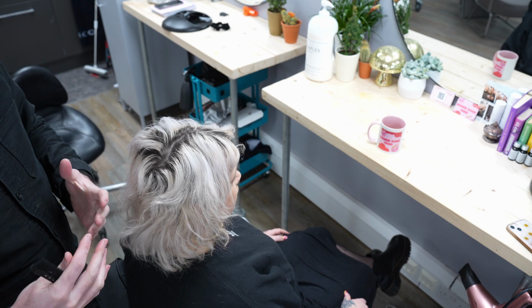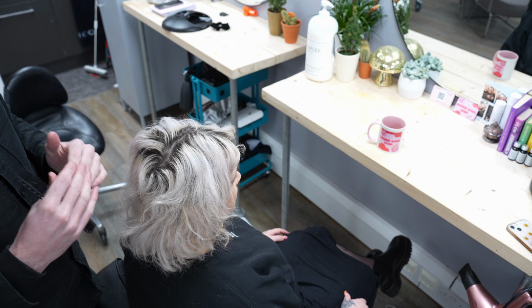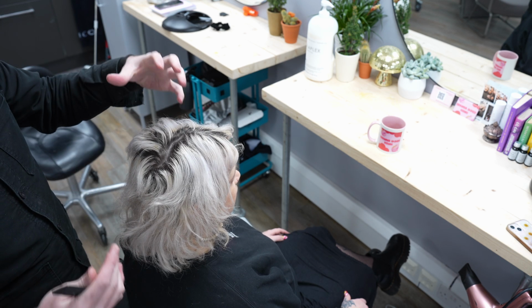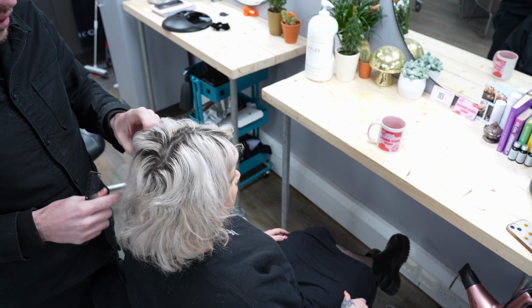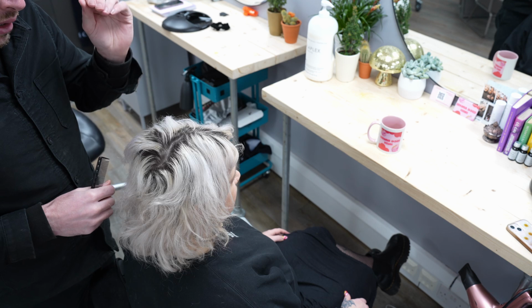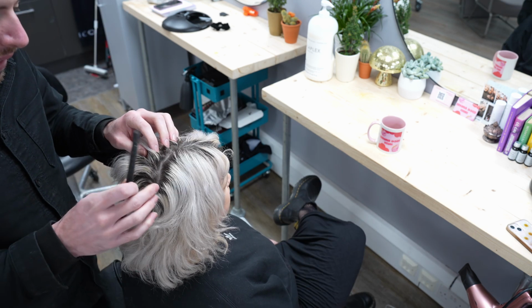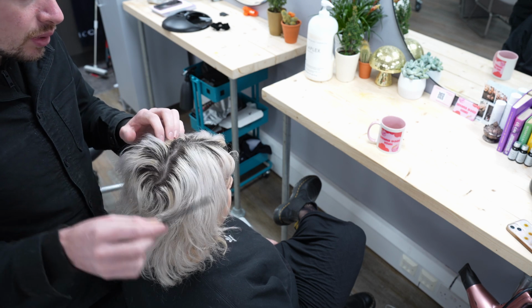Shona is a fan of copper, but I think for me, it's a little bit of an insidious problem. Putting more lightener on this could cause more breakage. We're going to run ourselves into some serious problems in a very short space of time. So what we're going to do with Shona's hair is we're going to lighten the base, but we're not going to use bleach. We're going to limit as much damage as possible.